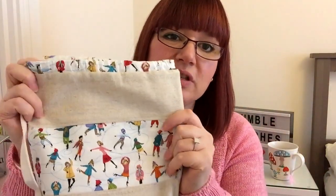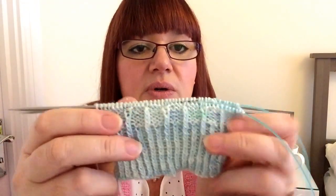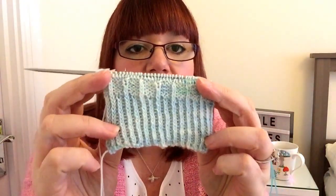And the other sock, I really want to get this finished because I feel that the whole sort of wintry Christmas theme is something that I'm a bit over now. So I really need to crack on and get this one finished. And it's underway, just got a little start on it.